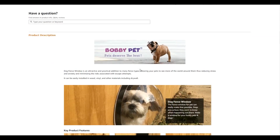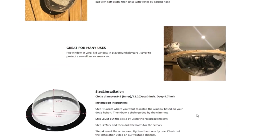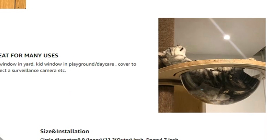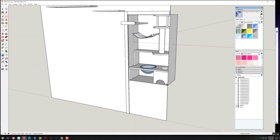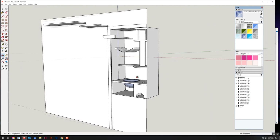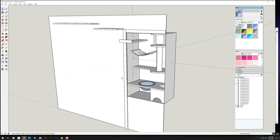First of all, check out this thing that I discovered. It's like an acrylic dome, and it's mainly for fences so dogs can look out of the fence like that. But check this out. So here's my initial design. I'm sure this is going to change a lot, but this is the opening right here with the shelves removed, and then this would just be the wall over on this side.